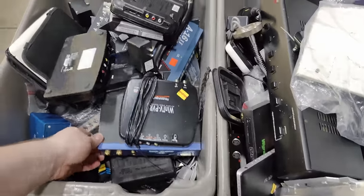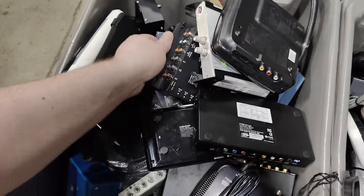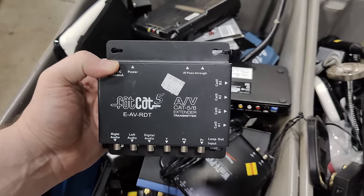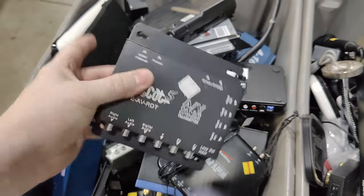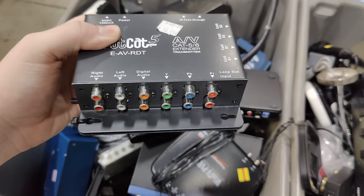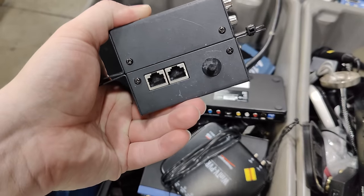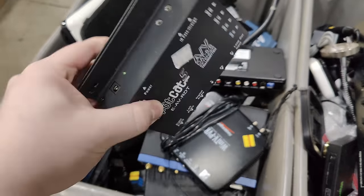Now, these bins are great. I go through them every time I come here. These are just all sorts of converters and adapters. It's like this guy here. This pushes component video and dual channel audio over Cat 5 cable, probably several hundred to several thousand feet. It's useful if you need something like that. I don't, but at least it's here.